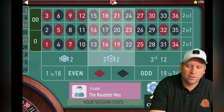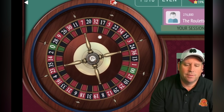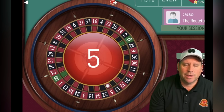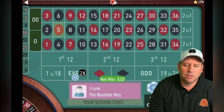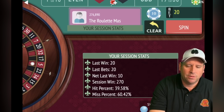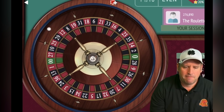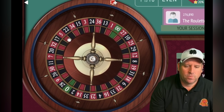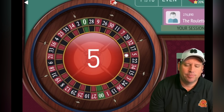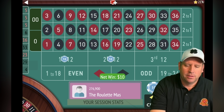So we're going to be going 4 forward, 2 back until we're in session profit, as opposed to the original way this was played, where every time you get a loss, you just go 2 forward, 2 forward, 2 forward. And okay, we won there $10. Let's rebet. Let's check our balance. We're up 270, and let's spin. All right, that's a 5 red. That's a win. Okay, so let's rebet and spin.